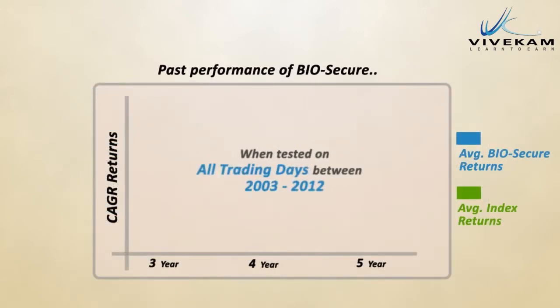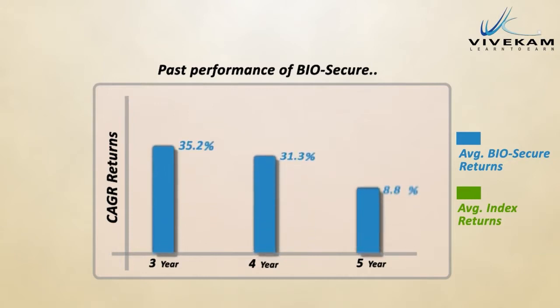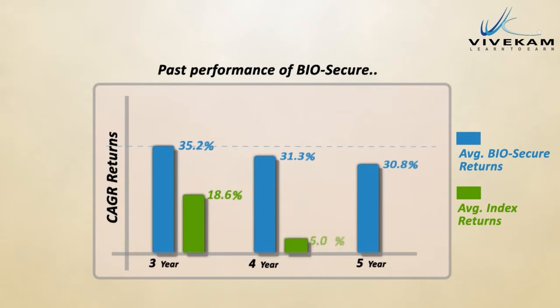When Biosecure was tested for performance on all trading days between 2003 and 2012, the average rates of return realized were 35.2%, 31.3%, and 30.8% compounded annual growth rates for 3, 4, and 5 years. Whereas the returns given by Nifty in the same period were merely 18.6%, 16.9%, and 15.7%, clearly displaying the strength of scientific investing.